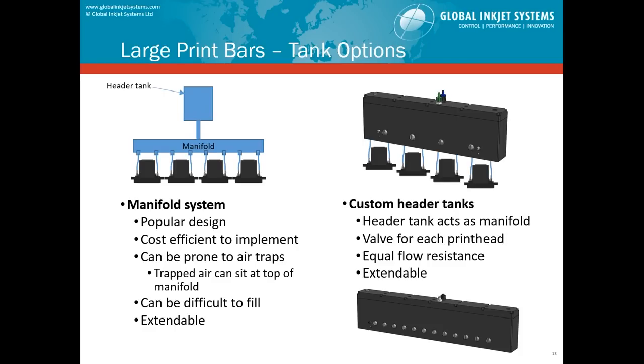The other option, and this is what GIS does, is you can actually have a customized header tank. And then the header tank actually acts as the manifold, and you've got a valve for each print head. You've got equal flow resistance, and this again is extendable, but not infinitely. So in this example, at the top, we've got a header tank for 4 print heads, and then underneath is one for 12. So you can see the concept of it being extended. But you wouldn't extend that to 24 heads. You'd use 2 12-head modules, for example.